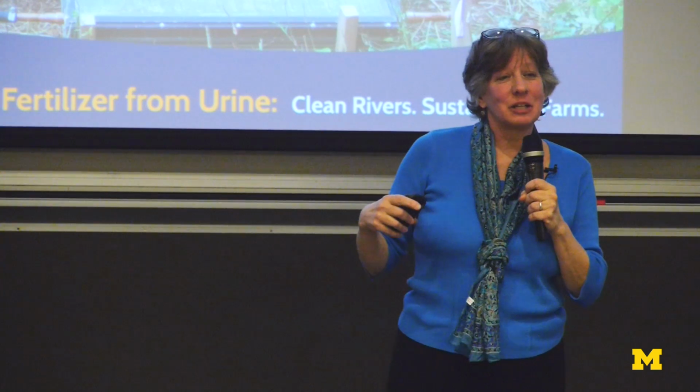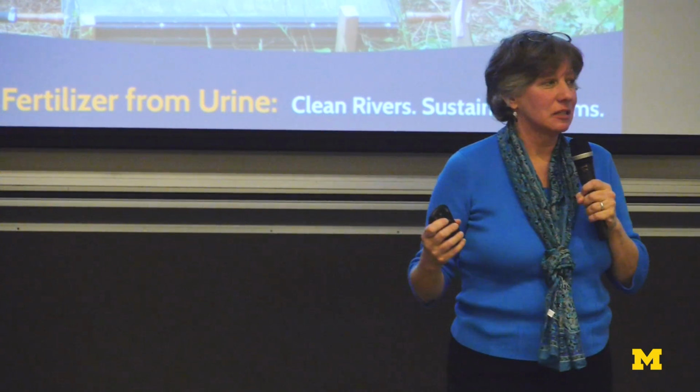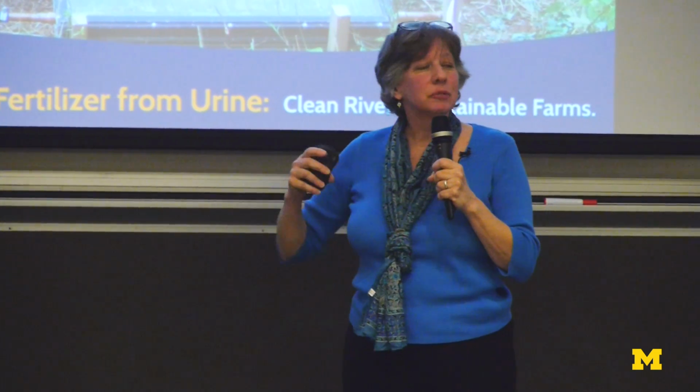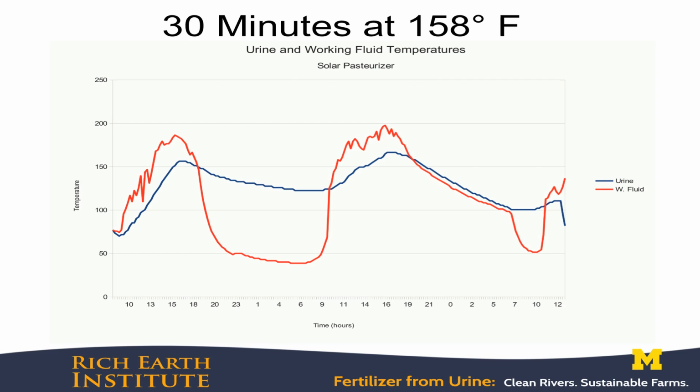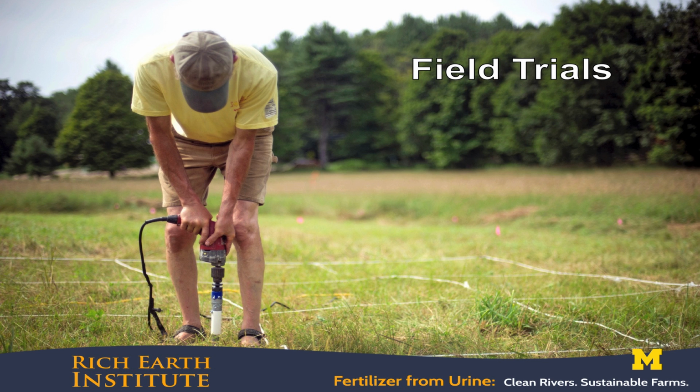And the nice thing about this, it's a 10-year permit that our state is going to be giving to us. And we will be able to go anywhere in Vermont, anywhere where people have learned to collect the urine and get it to a farm. We can arrive with this new piece of equipment that we're building and pasteurize it, and people can legally and safely put it on their fields. So that's the temperatures that we monitor in that pasteurizer.